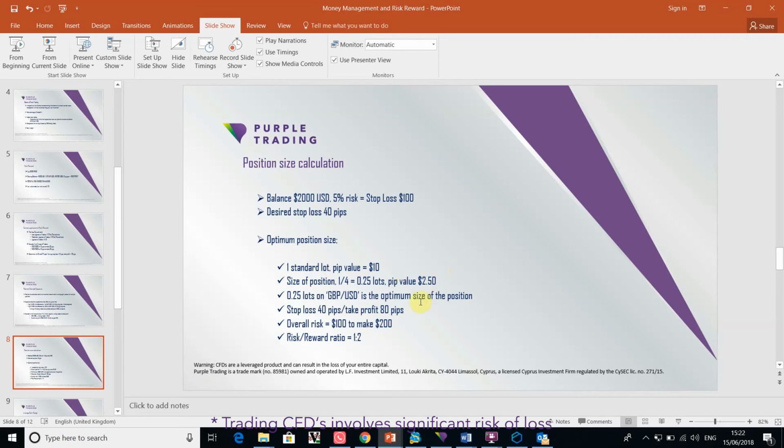So 0.25 lots on GBP/USD is the optimum size of the position. Stop loss is 40 points. Take profit is 80 pips. And the overall risk is $100 to make $200, a risk-reward ratio of 1 to 2.